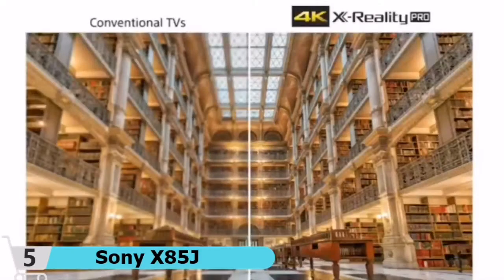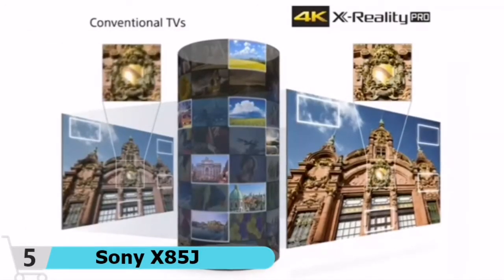With 4K X-Reality Pro upscaling, content filmed in 2K and even Full HD are upscaled close to a 4K resolution using a unique 4K database. Everything you watch looks better, no matter what the source.